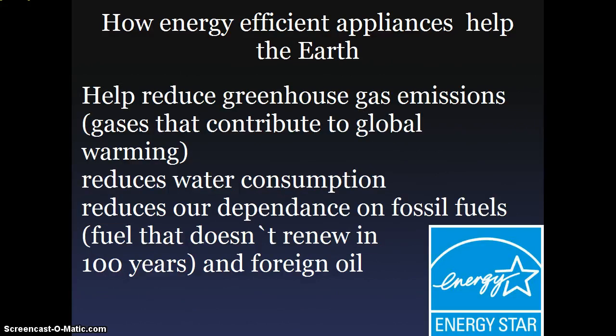Energy efficient appliances help the earth. They help reduce greenhouse gas emissions, gases that contribute to global warming, reduces water consumption, reduces our dependence on fossil fuels, fuel that doesn't renew in 100 years, and foreign oil.